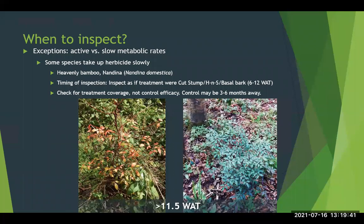So the plant on the left we can consider controlled. You may want to go back in a couple of months to ensure that it's totally controlled and make sure that the plant does not regrow from the stem. I have seen that a couple of times where heavenly bamboo has resprouted along the main stem even though it looked otherwise dead. So this is another one where you're going to want to wait a little bit longer or revisit a couple of times over a period of 3 to 6 months to ensure that the heavenly bamboo is actually controlled.